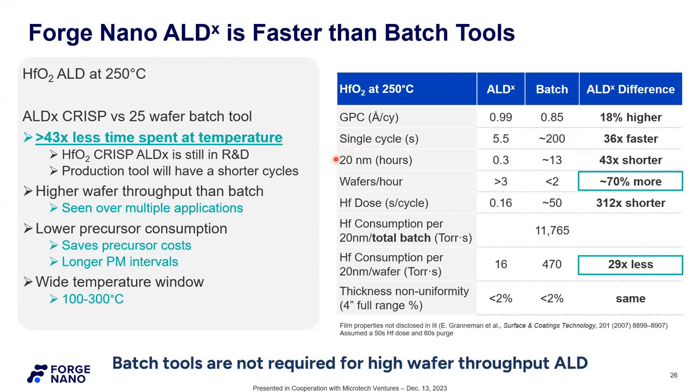Now our single process is 20 nanometers. And so to process a batch of wafers, which again, for us is a single wafer, in this tool it's 25, it's 43 times shorter in our tool than in the batch tool. So if you have a piezoelectric material, it'll spend 43 times less time at temperature in an ALDX tool.